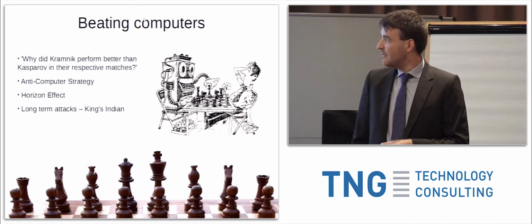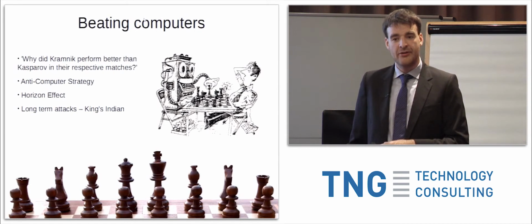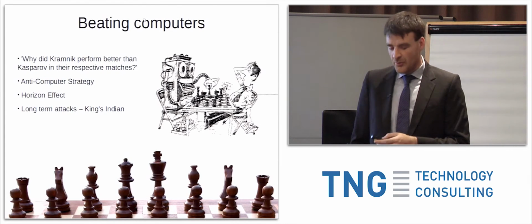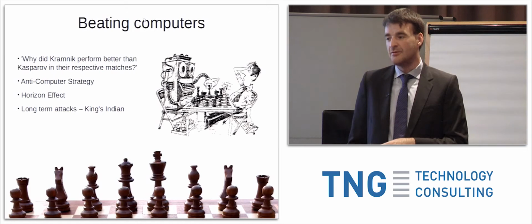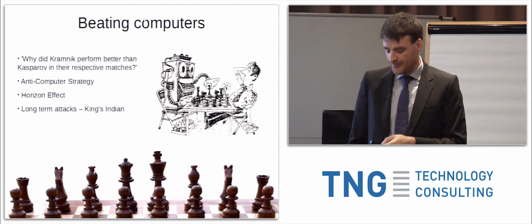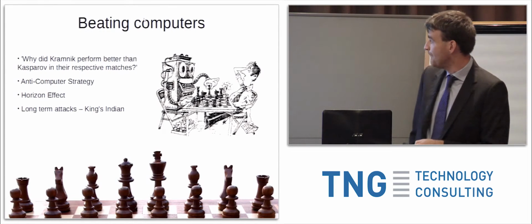You see it especially in the King's Indian Defense, where black is happy to have slightly less space. White goes for a big attack, but black is attacking the king. And you see often that the computer completely overestimates white's chances. We'll see a couple of examples now.